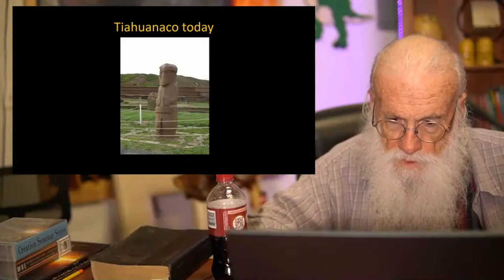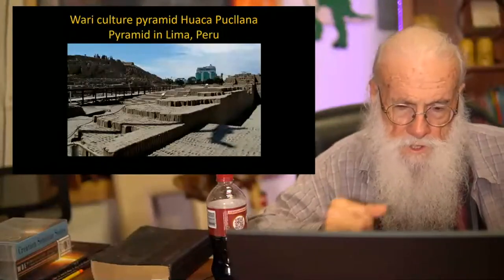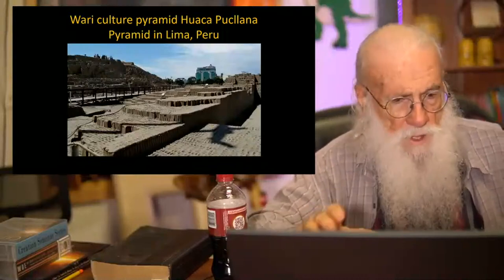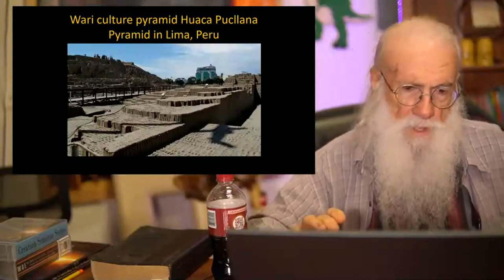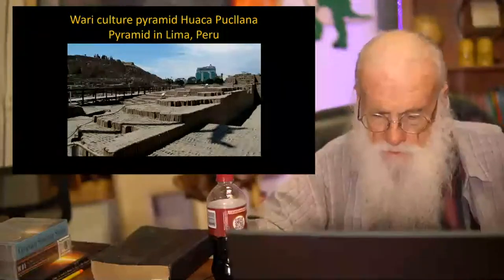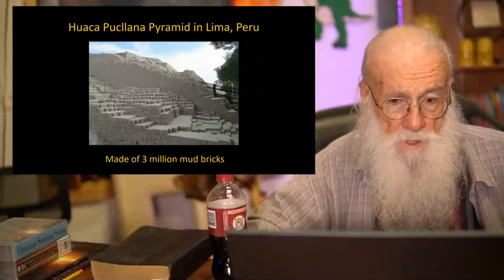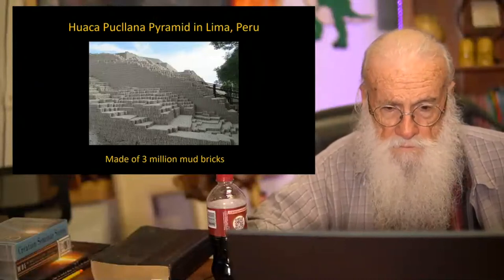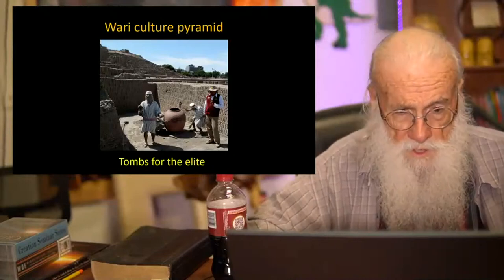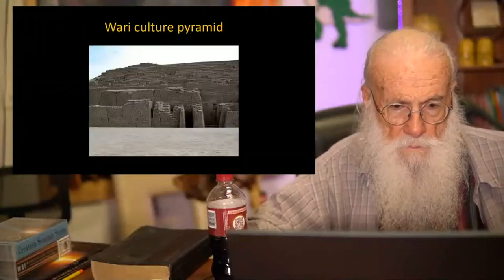Whoops, something happened to my thing here. Oh. This is a pyramid there in Lima. They're kind of trying to rebuild it. They're stacking bricks long ways instead of flat ways. I guess that's where they're built. But this thing is significant. And there are burials in there. There's all sorts of stuff. I guess the kings buried themselves in there. The tumba of the elite.